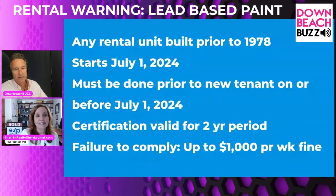Yeah. What if I don't comply, Miss Lilienfeld of EXP? The fines are major. They could be up to $1,000 per week for a fine. $1,000 per week. If that doesn't cut into your profitability as a landlord, I don't know what does. But they're major fines. Who is doing the inspection?